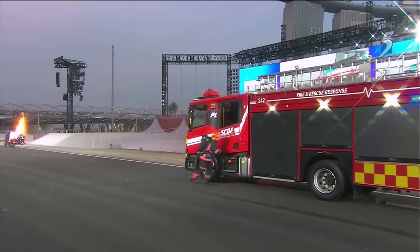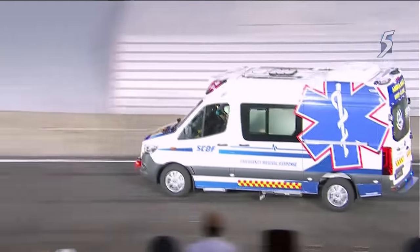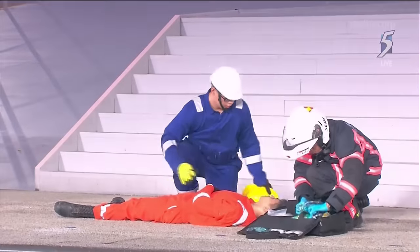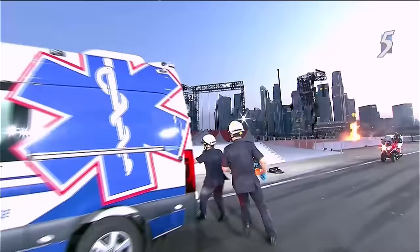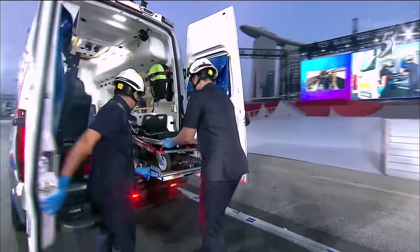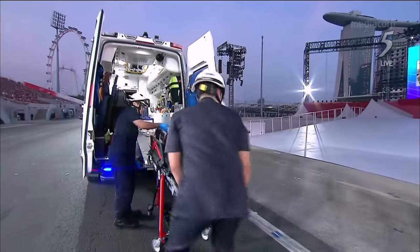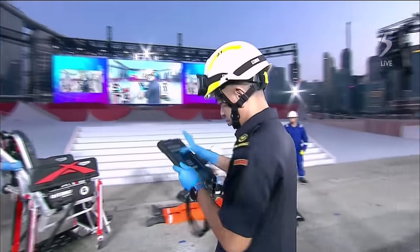The emergency medical service have also arrived to attend to the casualty. The fire bikers trained as emergency medical technicians have started stabilizing the casualty. Concurrently, the ambulance crew are ready to evacuate the casualty. Using the operational medical network's informatics integrator on board the ambulance, our paramedics are able to provide real-time updates of the casualty's condition to the hospital.